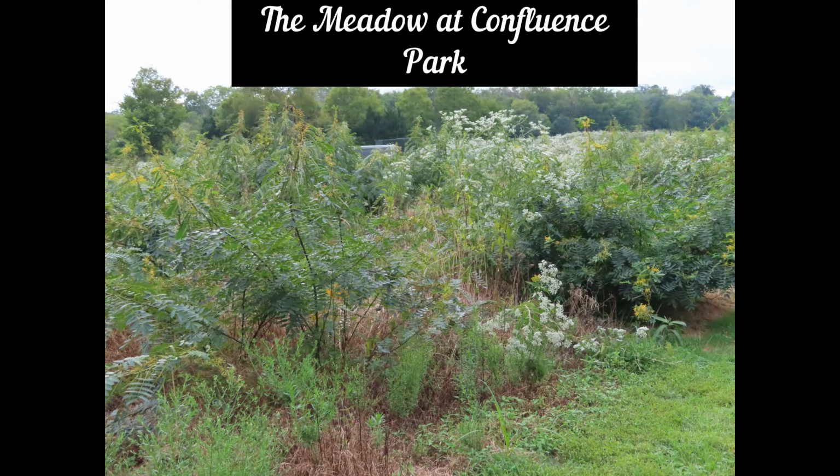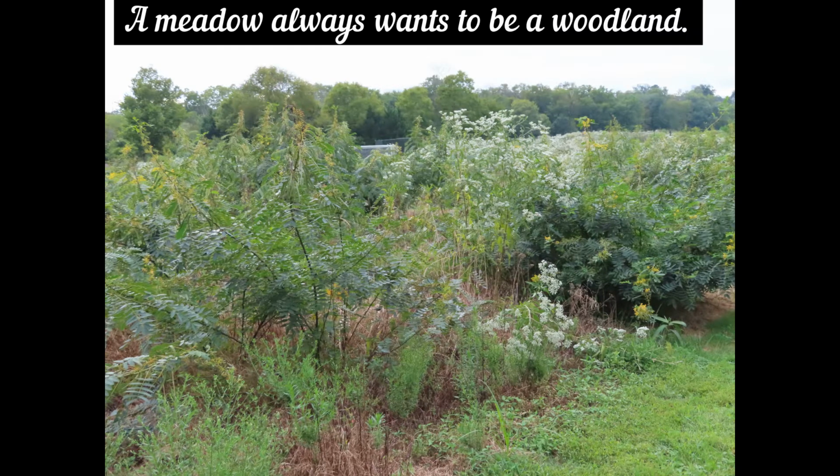Back again from the land of prairies, but we're going to talk right now about our meadow at Confluence Park. And what a meadow is, and what I've learned from a lot of other folks about what a meadow is. Basically, on the East Coast here in Virginia, everything wants to be a woodland.